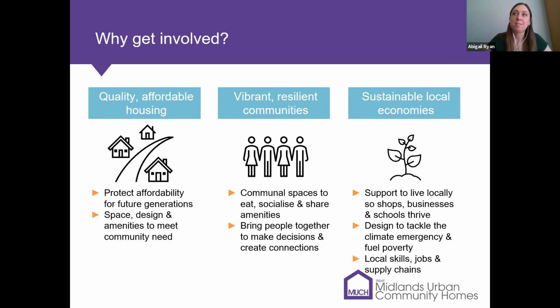And finally, sustainable local economies is the third one here. By responding to the needs of the community, it supports them to continue living locally and therefore support local businesses, schools, etc. Lots of community organisations are keen to build homes with a very high sustainability spec to tackle fuel poverty and also our climate emergency.